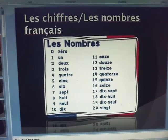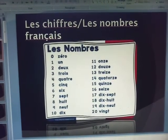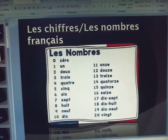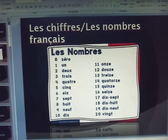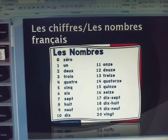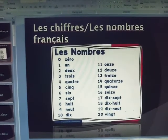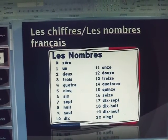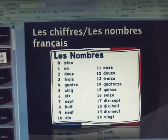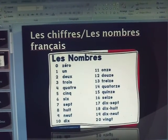The numbers from 0 to 20 are the most important ones, and these have to be remembered very well. These have to be memorized. Once the numbers from 0 to 20 are memorized, then the remaining numbers become much easier. Because as you have seen, if 2 is deux and 20 is vingt, then 22 is simply vingt-deux. 27 will be vingt-sept.